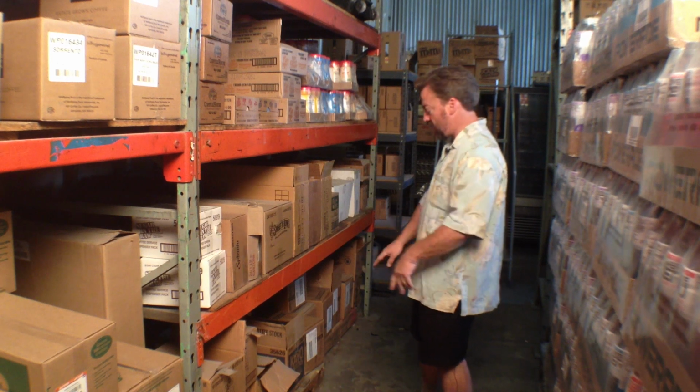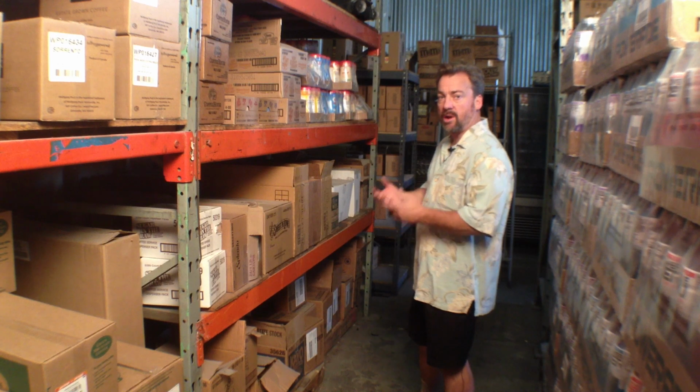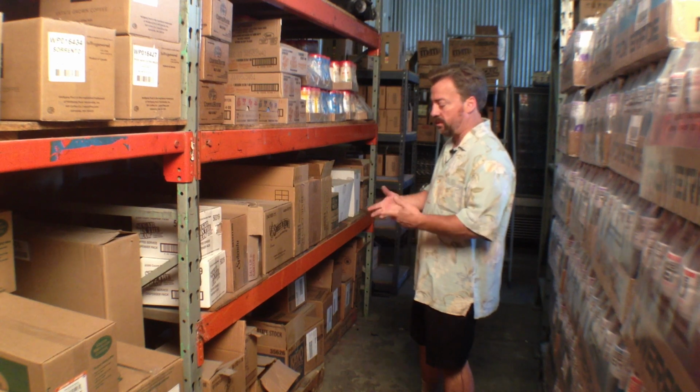Notice again, everything is off the floor on pallets, so it stays clean. We aren't going to have issues with moisture from the ground or bugs or rodents or any kind of pests.